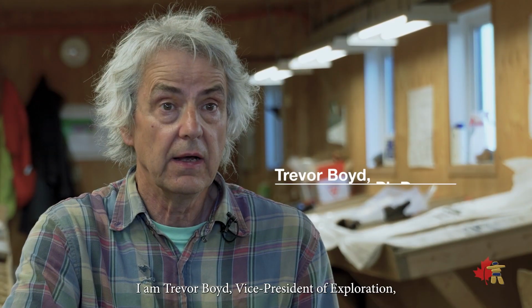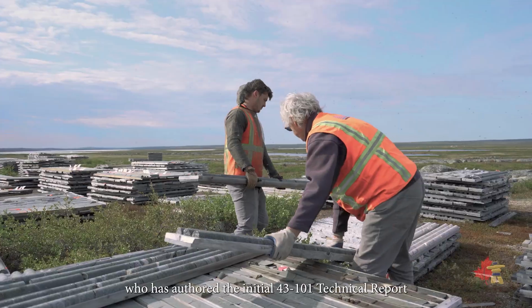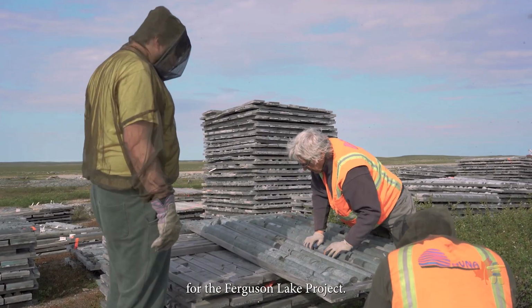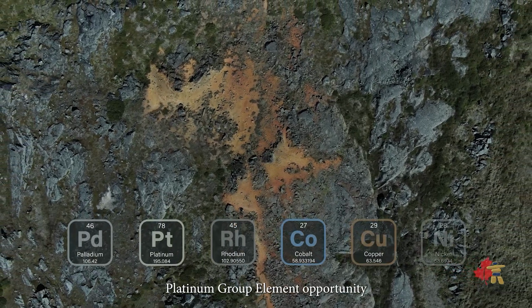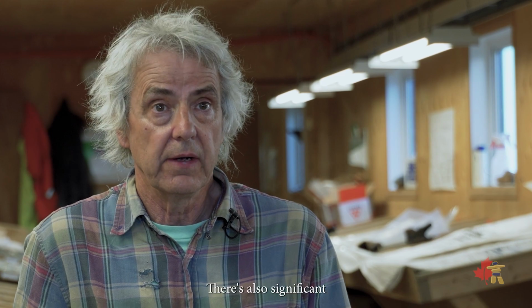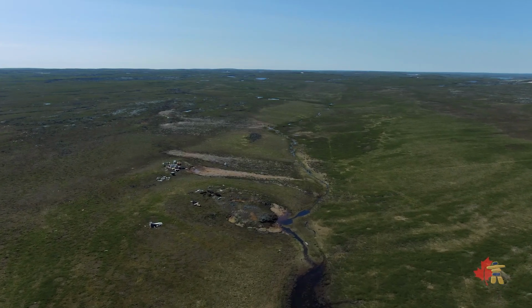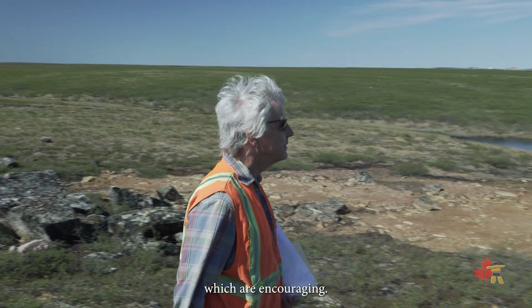Trevor Boyd, a geological consultant who has authored the initial 43-101 technical report for the Ferguson Lake Project. We're looking at this as a PGE, Platinum Group Element opportunity, with palladium as the main driver. There's also significant platinum in the deposit, and there are some rhodium numbers which are encouraging.